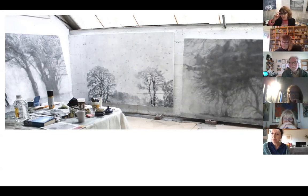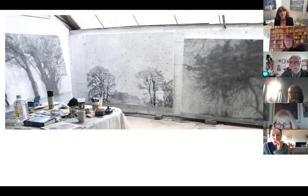The one on the right is to do with fog, trees and fog, and these are all things that I would see as I looked at the riverbank. So I mean, you'd see everything, all the weather that is thrown at us. The middle one was snow, I think, and the left one again was probably mist or fog.